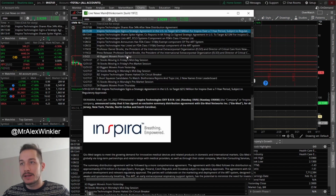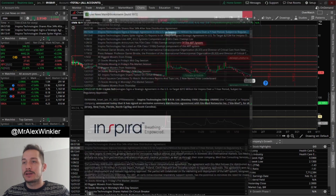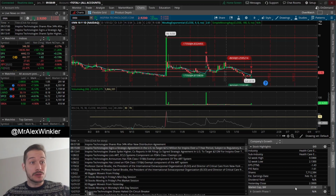It had a really nice sounding catalyst here. Signed strategic agreement in the US to target 212 million for Insperia over a 7-year period, subject to regulation. It just sounds really good based on its market cap, because that's a catalyst of revenue based on 10x its current market cap. So it sounds really good, right?